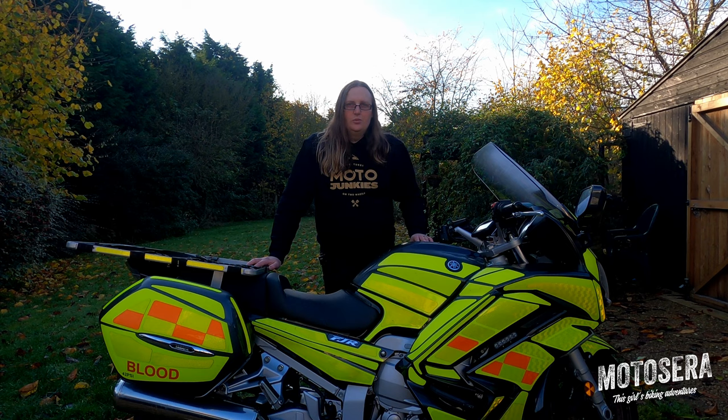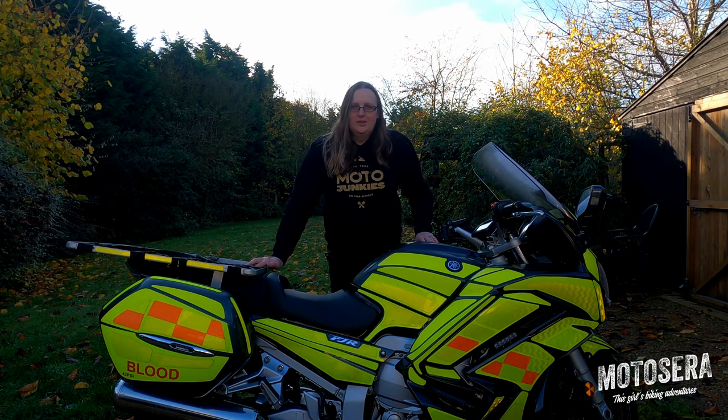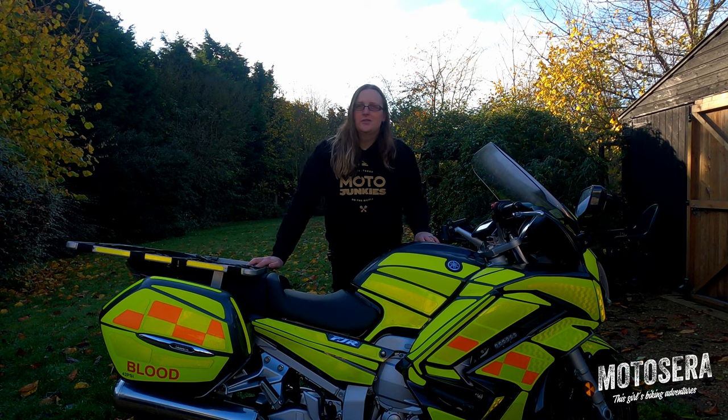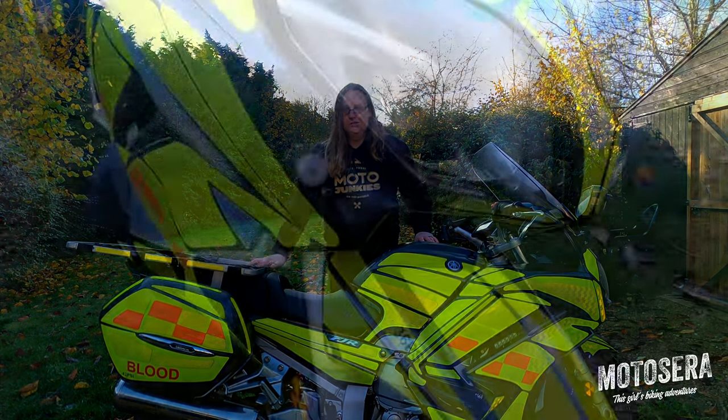It's a very rewarding thing to do, to be able to give something back to the NHS at this time when they are so busy and we're just recovering from the pandemic. I think it's a great thing to do if you can do it. With all that said, let's show you around this bike, show you what's different about this bike over a standard FJR, and the sorts of bikes that you could be riding if you decided to join up and volunteer for blood bikes.